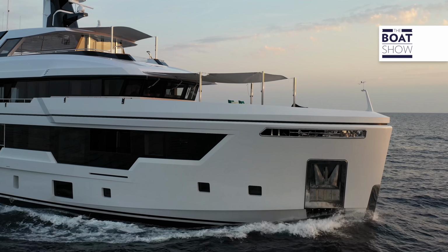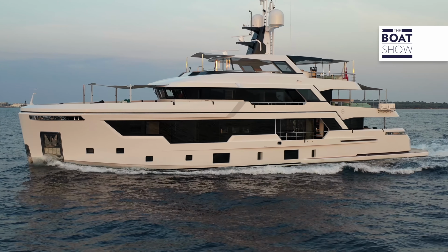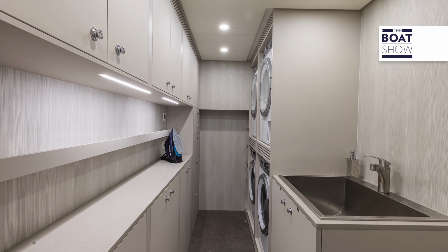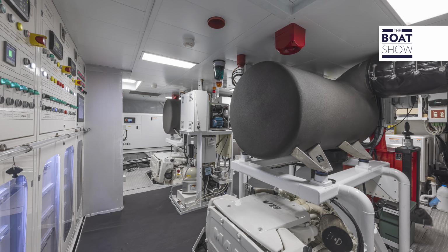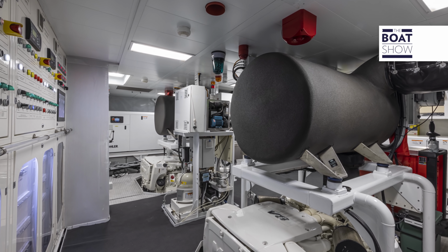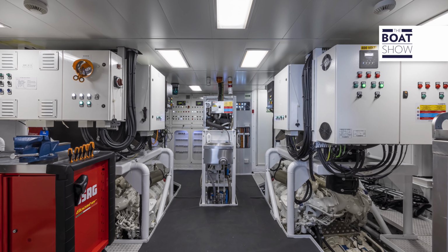This commercial shipbuilding experience is even more apparent in the technical areas that the guests never get to see. So in the bow section, we have a dedicated laundry and a bosun's store. There's extra cold and dry storage in the crew quarters on the lower deck. The engine room is laid out so that all the main machinery is easily accessible for maintenance. And there's an inspection tunnel on the under lower deck for accessing the stabilizer compartments and fuel tanks.